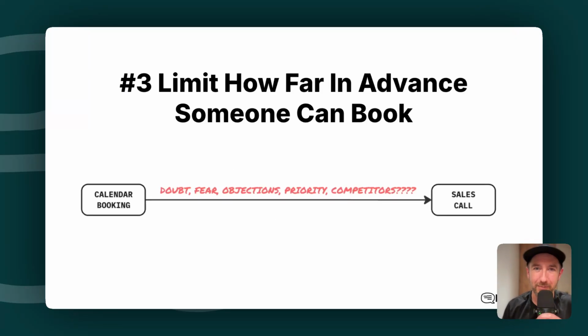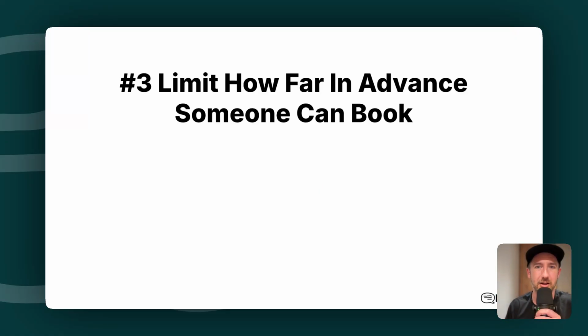Okay. Number 3, this was pretty simple. It's dead easy, but often forgotten. Number 3 is limit how far in advance someone can book. And the reason is because between the time of the calendar booking here on the left and the time of the actual sales call, anything can happen, okay? Often we see doubt, fear, objections, priorities, competitors. They'll book a call, and as soon as they do, they're riding high, but they still have to wait until like next Tuesday. And then they start browsing around. Maybe they find a competitor. Maybe they start thinking, oh, maybe this competitor is better than me. Lots of things can happen. So what we want to do is really limit that time window, okay?